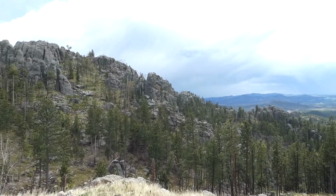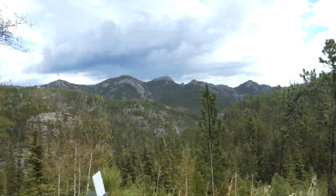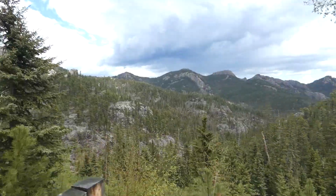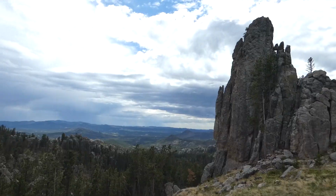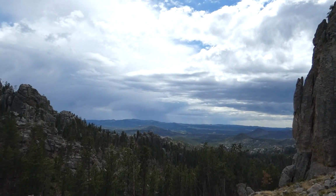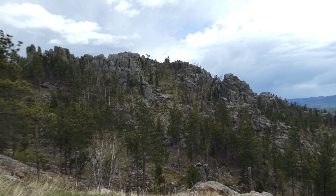Needles Highway is a 14-mile stretch of road that winds through granite spires that stretch toward the sky. The road reaches elevations of 6,000 feet and offers breathtaking views of a totally different habitat than the rest of Custer Park.